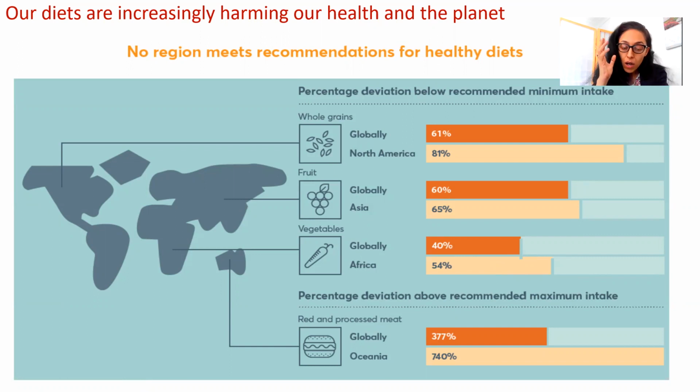On the contrary, unfortunately, there is the consumption of discretionary food items. What do I mean by discretionary food items? In simple words, junk food, unhealthy food: your cake, pizza, pastries, chocolates, lollies, colas, soft drinks, sugar-sweetened beverages, all of that. Globally, as a planet, we are exceeding the recommended limits of discretionary food consumption by 377%. Way, way above. There are recommendations to not have junk food more than X number of times in a day or in a week, and we are having 377% more than that as a planet.